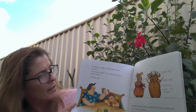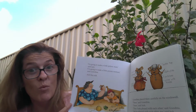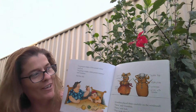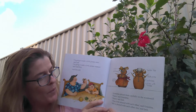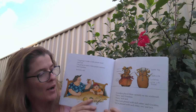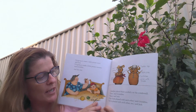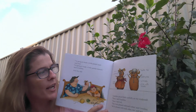"I'm going to make a little potato man," said Jack. "I'm going to make a little potato woman," said Grandma. And they did. Look at these potato people. Grandma placed them carefully on the windowsill. "There," said Grandma. "There," said Jack. "They look pleased with each other," said Grandma. "We're pleased with each other too," said Jack.